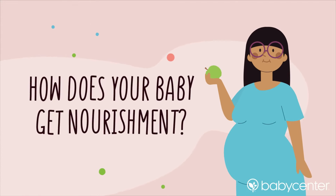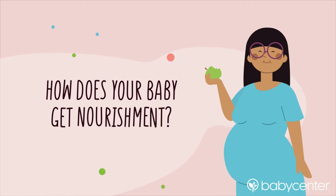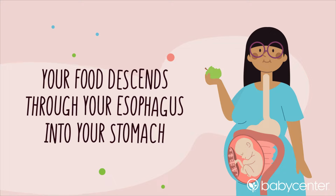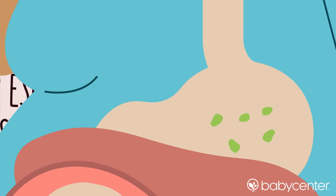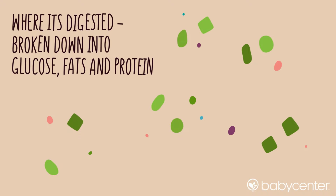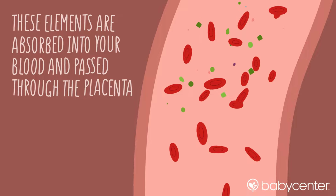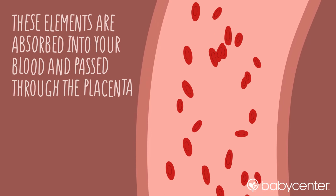It's true. Now that you're pregnant, you're eating for two. But how does your baby get the nourishment? As you eat, your food descends through your esophagus into your stomach, and then intestines, where it's digested, broken down into glucose, fats, and protein. Through digestion, these elements are absorbed into your blood and passed through the placenta.